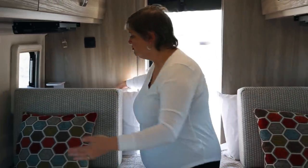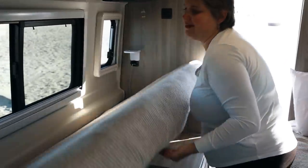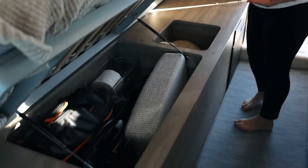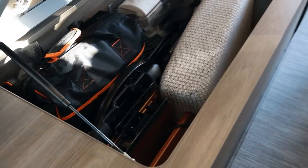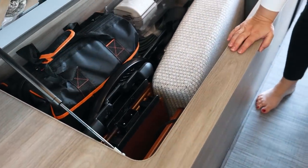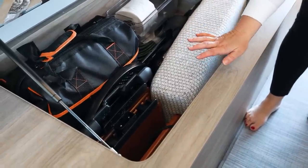So all we have to do is grab the pillows, put them on my side, put them to this bed. Lift. And lift. And it stays open, a little hydraulic there. Look at all that stuff, you guys. So much stuff.